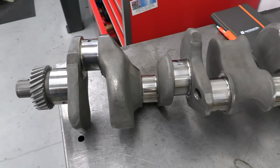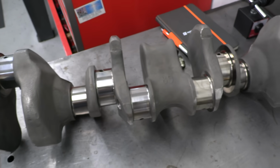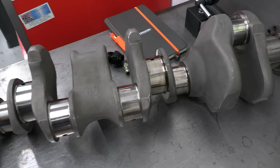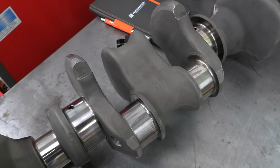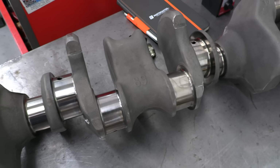Along with the block, we're also using a stock original crankshaft. Keith felt it had plenty of beef to hold up to the power levels we expect, so he had a company called Shaft Tech turn the crank to his specs. As you can probably guess, the main journals have been turned down to LS size, 2 inches 559 thousandths, to fit the new main bearings.